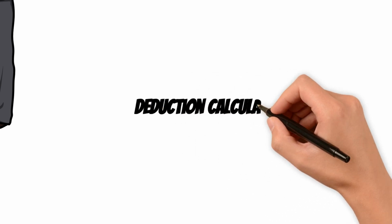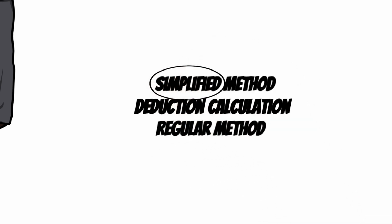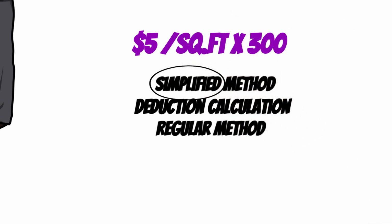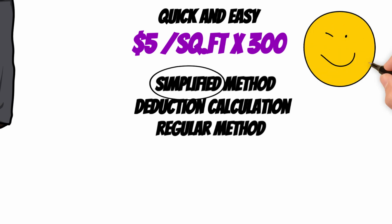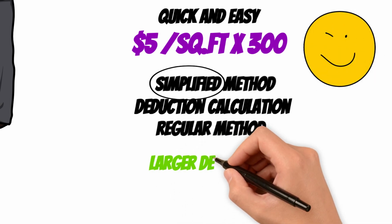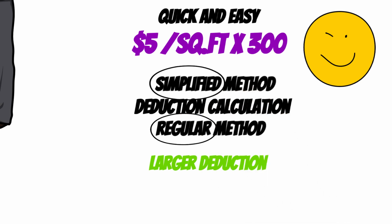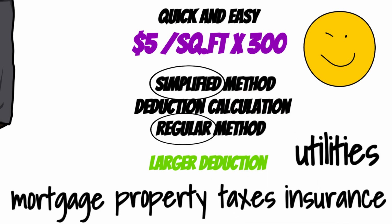Instead, you'll need a dedicated space that's used solely for work. Assuming you meet that criteria, there are two ways to calculate your deduction: the simplified method and the regular method. Under the simplified method, you can deduct $5 per square foot of your home office, up to a maximum of 300 square feet. It's a quick and easy way to claim the deduction without having to track individual expenses.